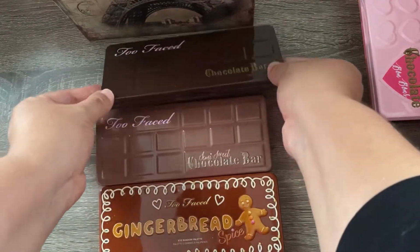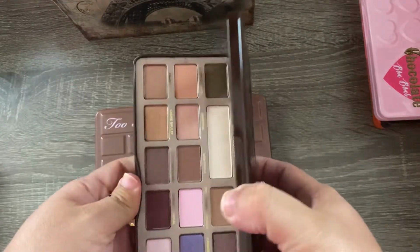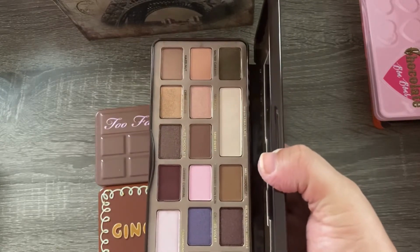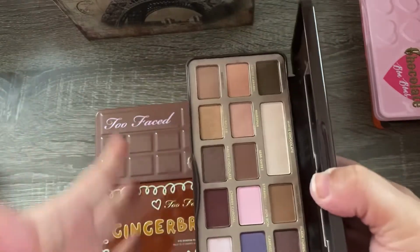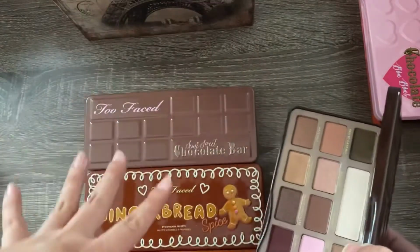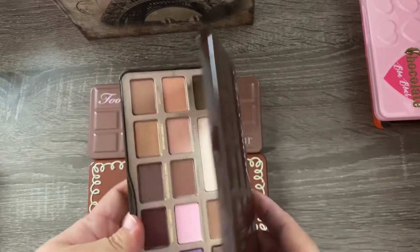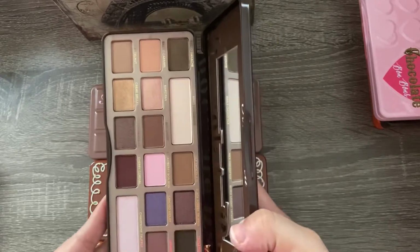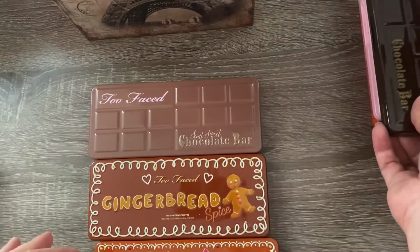Then I have the original Too Faced chocolate bar. This one, you guys, I haven't even touched. It's brand new. I got it off of the Too Faced website when it was on sale a little bit ago. Like I said, I'm trying to collect all of these because I love Too Faced and they're my favorite packaging. It's so beautiful. So I am trying to collect all of these hard tint type of palettes from Too Faced. So this one is the most recent to my collection, even though it's the original palette. But yeah, I haven't even touched it, so of course I'm keeping it.